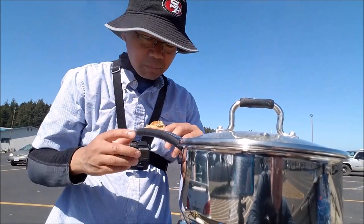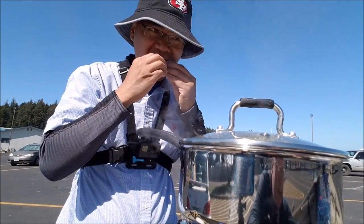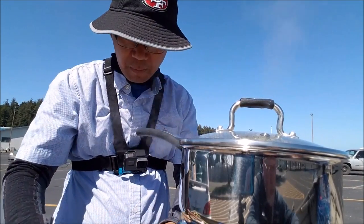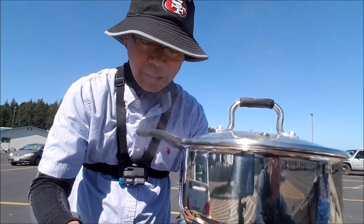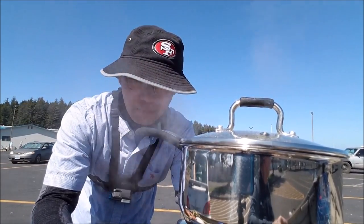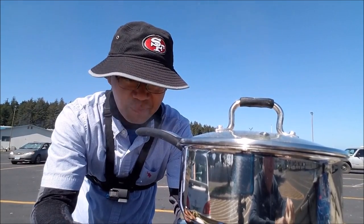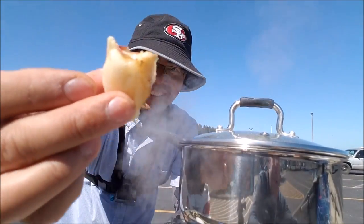Now, people don't know what they're missing when they buy picked crab, because it doesn't taste the same. Yeah. Something about food just tastes so much better outside. That is the best part right there. Look at that claw meat.